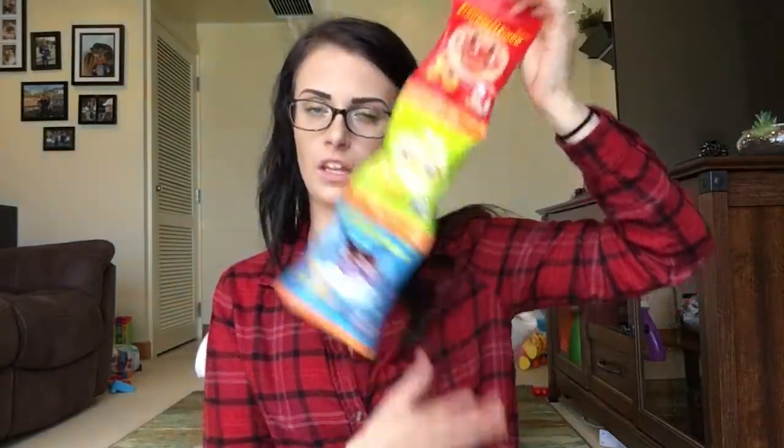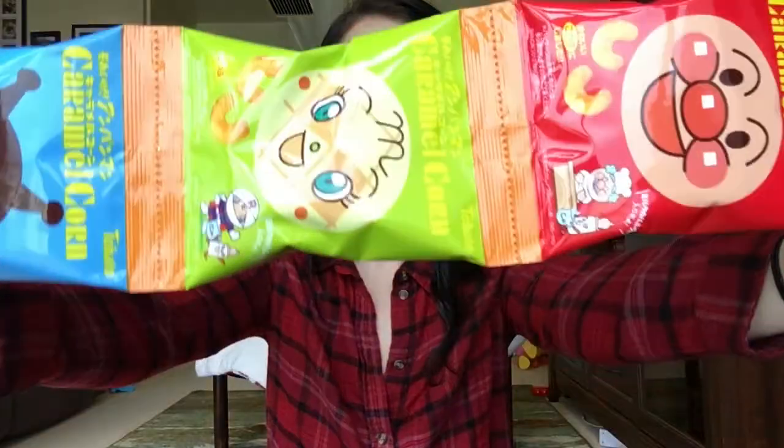I gave JR one in the car ride on the way home. That's why there's one missing. But he really likes these. Even though I can't stand him 99.9999999% of the time, I did get Yoshi a sweetie toy.